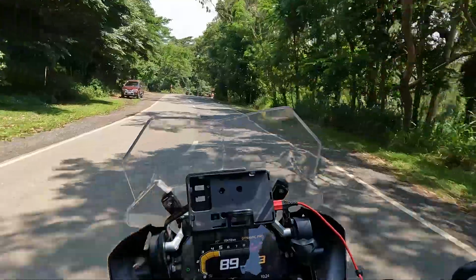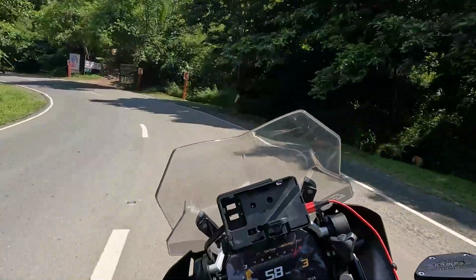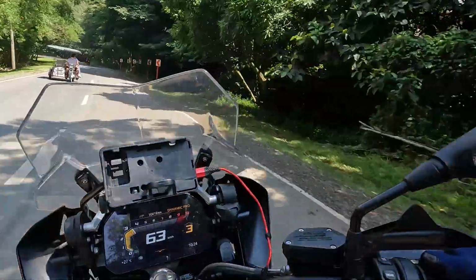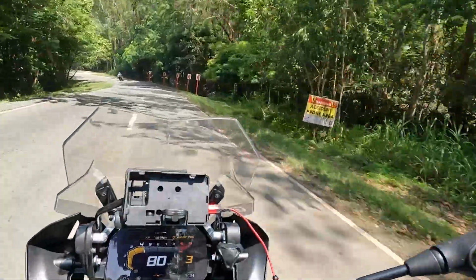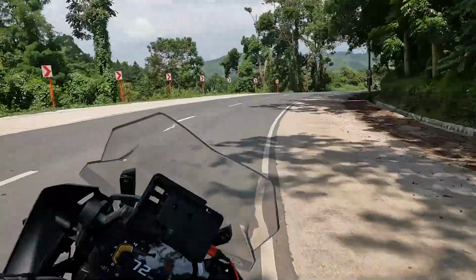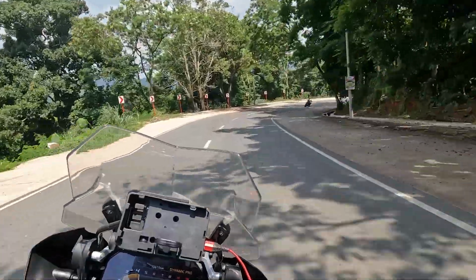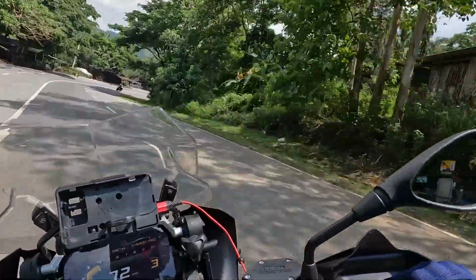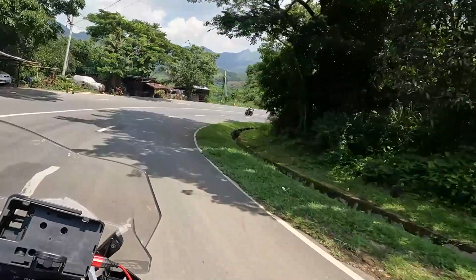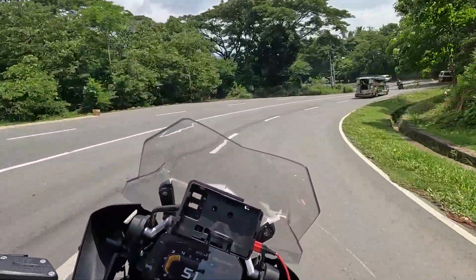That's for sure. The Tiger 1200 definitely feels lighter on the road, but if you want that extra smoothness, I feel like the GS is a little bit smoother. But in terms of character, I'd go for the Tiger 1200. Whoa, there you go again. Oh my gosh.